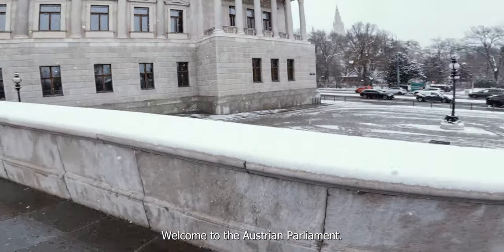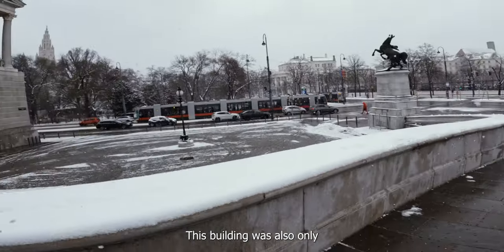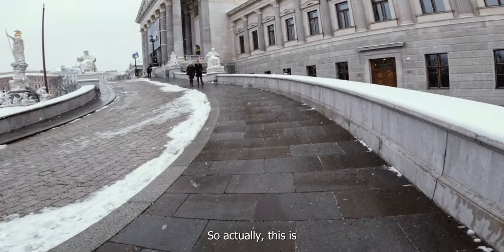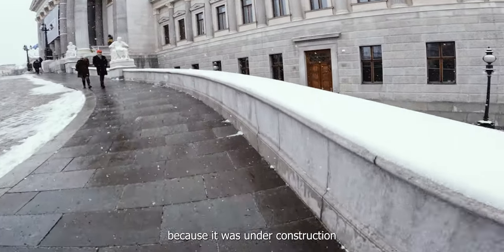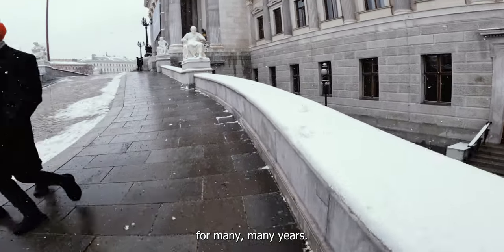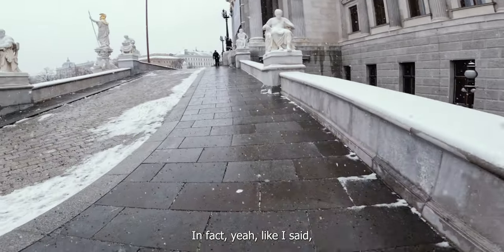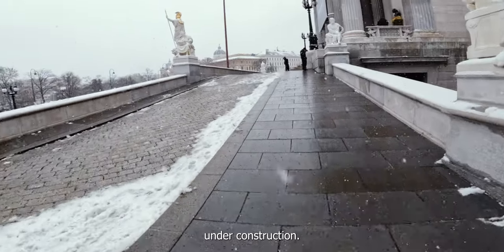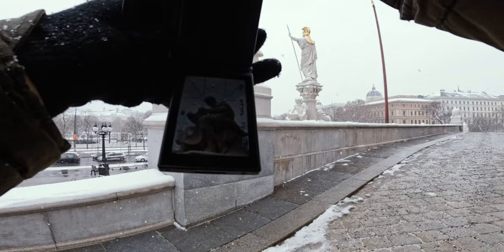Welcome to the Austrian Parliament. This building was also only opened a couple of weeks ago. So actually this is the first time I'm walking here because it was under construction for many, many years. In fact, like I said, I've been here for 5 years and I've never walked here because it was always under construction. So.